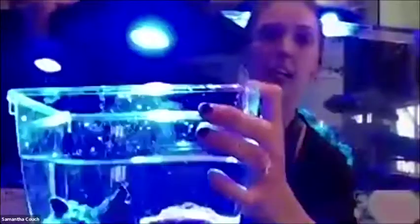So if we look back, if we remember our corals right here, you can see what they look like regularly. And let's see if they too change colors when I bring the light. Is it glowing? Yeah, it kind of glows there.